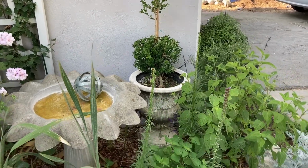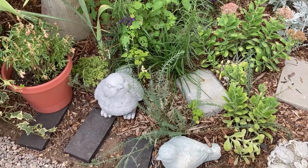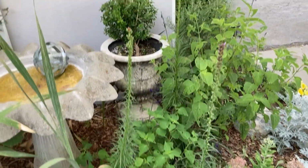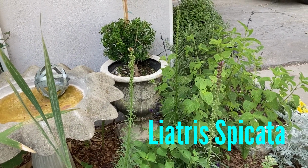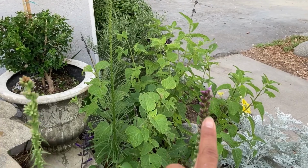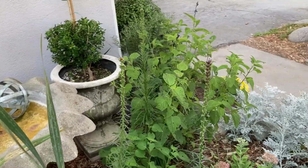I've still not gotten any flowers on the perennial flax, but it's looking green. It doesn't look like it wants to die. I never did thin it out. And then I've got this Blazing Star, I believe it's called, Liatris, and it's just starting to put some color into these stalks. So I think the flowers are not far behind. There's about three of them right here.